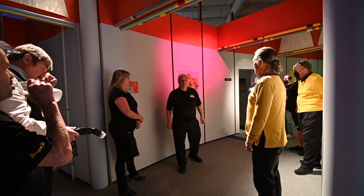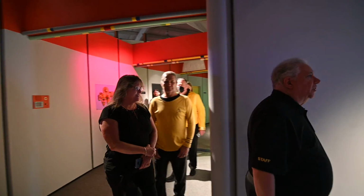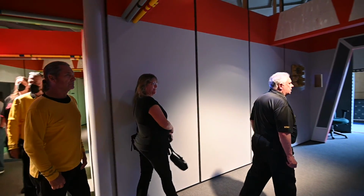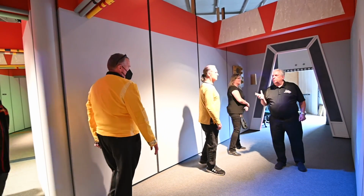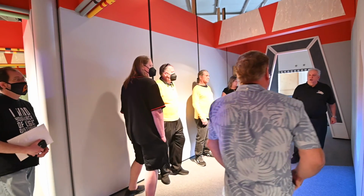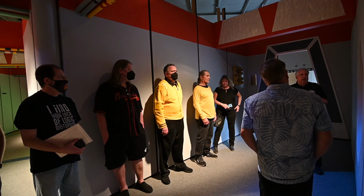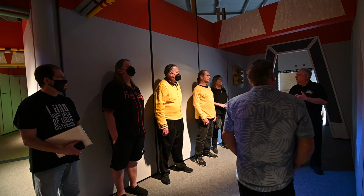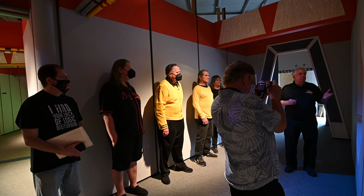All right, we're going to go this way left, and we're going to go to our Jeffries tube. Now, somebody recognized the aux control as being from the Doomsday Machine. Well, that's where you probably would have at least seen the Jeffries tube, where Scotty walked up because he had to fix the transporter to get Kirk back to the Enterprise.